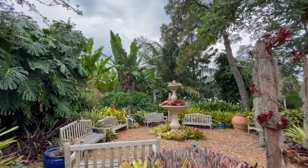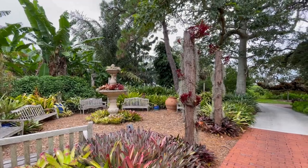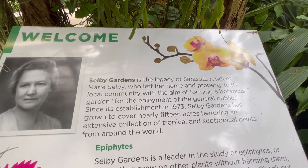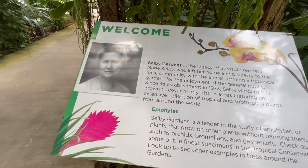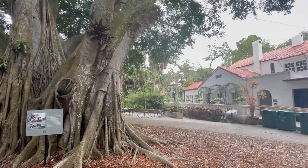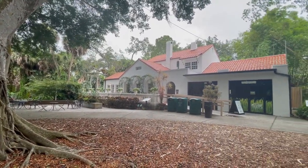The Selby Gardens is the third oldest botanical garden in Florida. The gardens began as a family endeavor for Mrs. Marie A. Selby, a wealthy socialite from Chicago who made a name for herself in the Sarasota area with her love of nature. Despite her wealth, Mrs. Selby and her husband lived in a modest home along the bay, and she was known to be quite down to earth, with an adventurous spirit, and she even had a love for outdoors and camping.